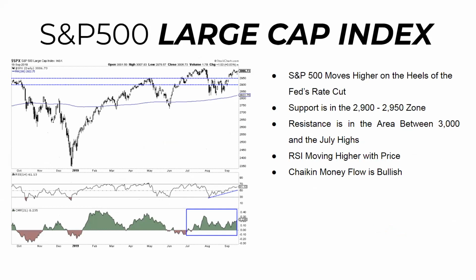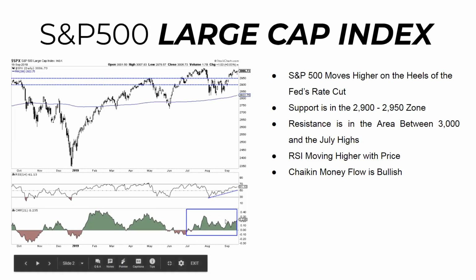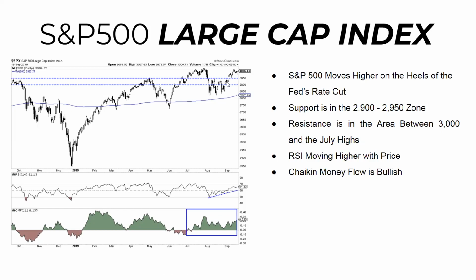So from an indicator standpoint, the indicators are continuing to improve. RSI is continuing to move higher. Chaikin money flow is moving higher. You actually have a small breakout here if we wanted to draw a resistance line. We have a small breakout in Chaikin money flow. So really what we're looking for is the RSI to continue to move higher. Should price continue to move higher, and should price pull back to test the 2,950, 2,900 zone there, as it did a few days ago, we want RSI to hold within bullish ranges. So far, so good from an indicator standpoint.